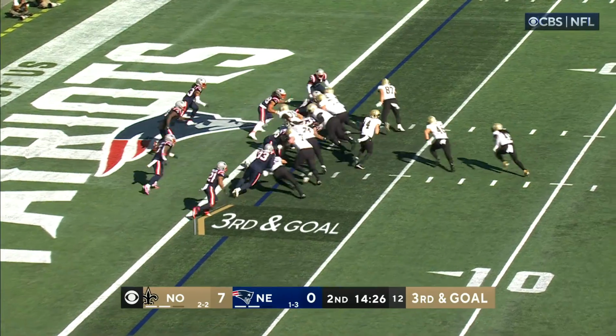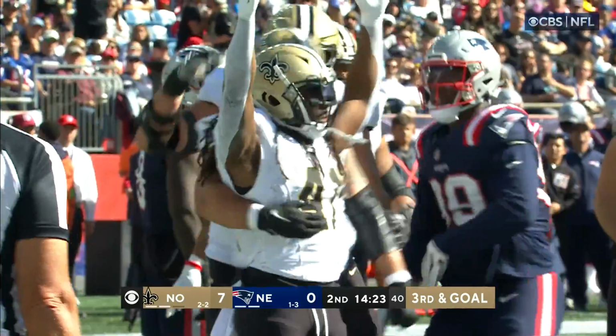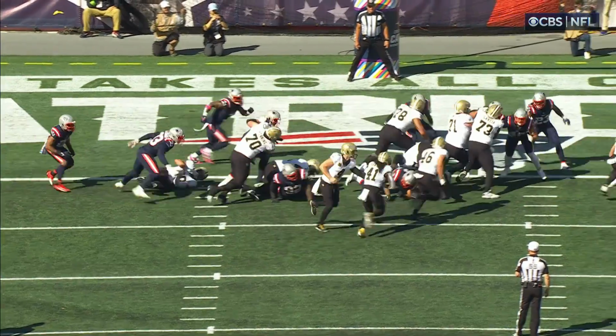3rd and goal. Kamara in, slicing for 6. 13-0 New Orleans. Great job of blocking on the right-hand side. It's just power. We talked about the power on the last play to the left side. This time to the right.